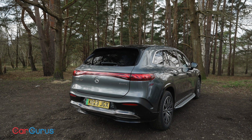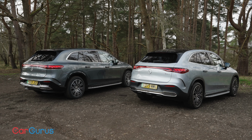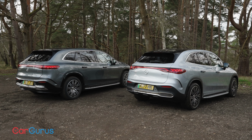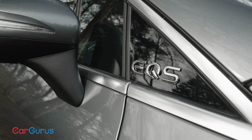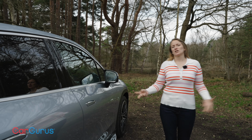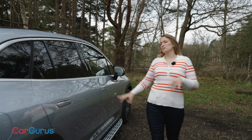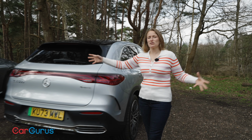The big EQS definitely wins when it comes to topping up the battery though. With 200 kilowatt charging speeds, it beats the EQE's peak charging rate of 170 kilowatts, meaning that it will do a 100-mile top-up in around 10 minutes, compared with about 15 in the EQE. So I don't think you're going to be able to knock the refinement and general luxuriousness of the EQE, even if it isn't quite the range-topping version.